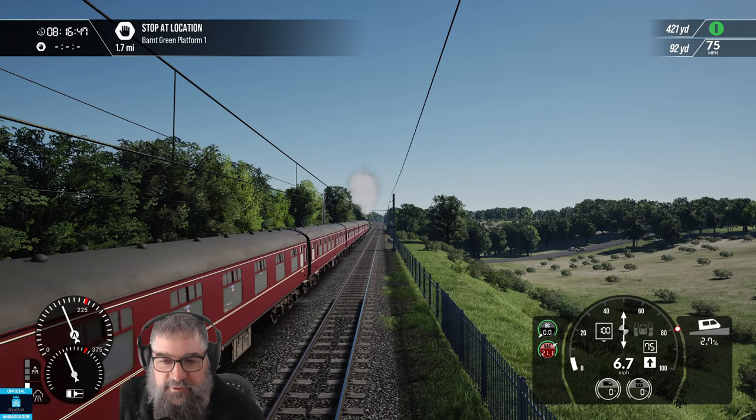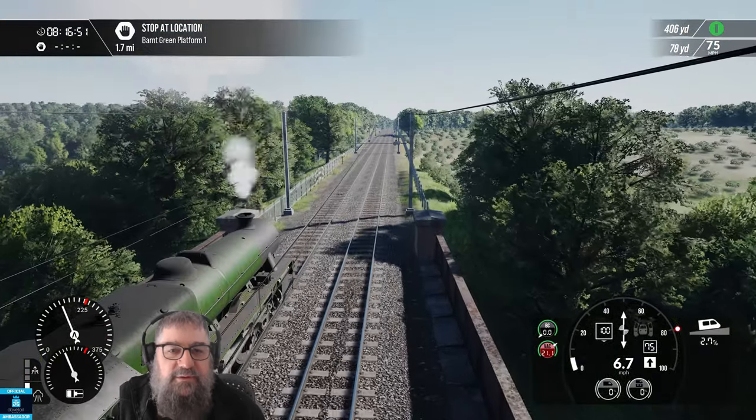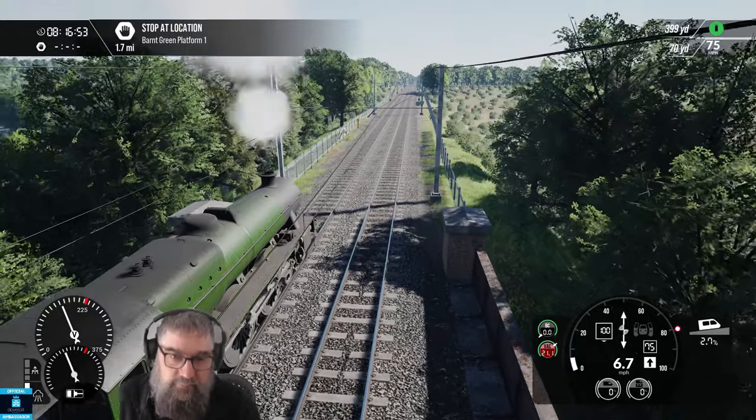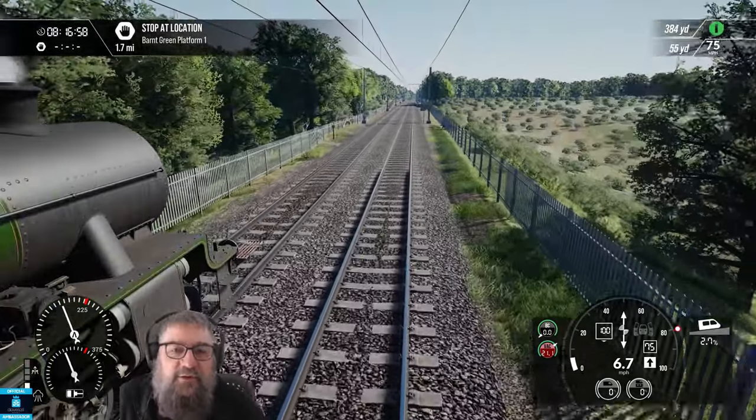What's going on up there, Thunderer? You haven't actually got that far to go, you know. Not that far at all. You kind of see the end of the gradient.